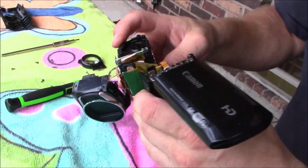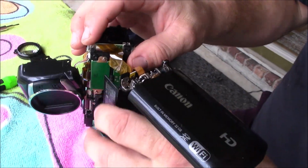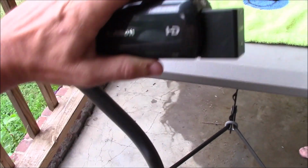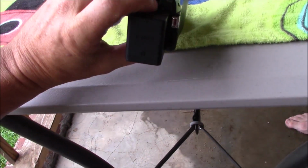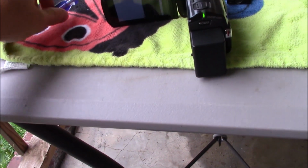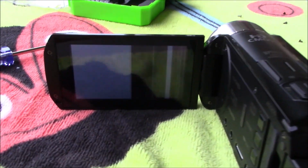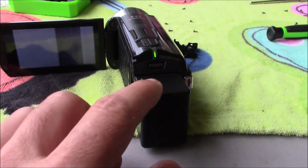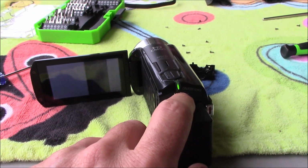So Joshua's taking one of my old cameras apart. This camera right here is pretty much brand new. I don't know how long I had it, but I got aggravated about something and I slammed the screen on it too hard, so you could tell the screen's messed up. But the camera is pretty much brand new. It's hardly even been used.